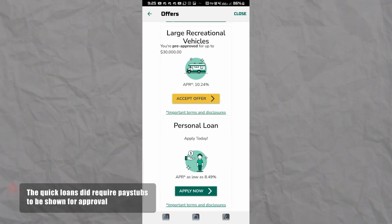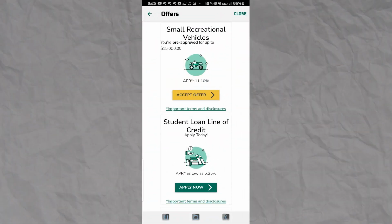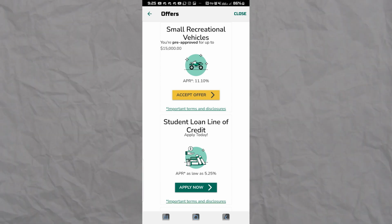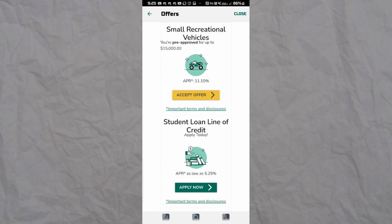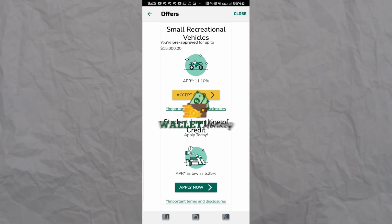So you wanna go with these, and these are soft pull offers. Like this guy, it was a soft pull offer for his credit card, right? So if you stick around long enough in the ecosystem, you start using the secured shared loans, you start using the quick loans, and ta-da, you start getting pre-qual offers for like everything. Small recreational vehicle, you're pre-approved for up to $15,000. I mean, he's like pre-approved for everything.